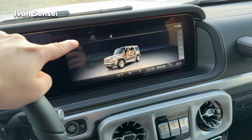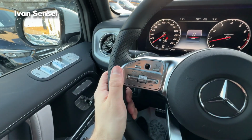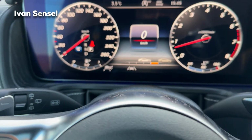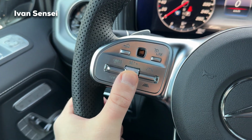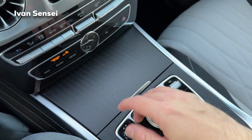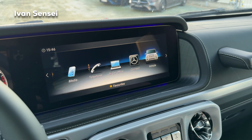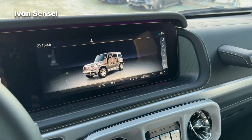We have still here the command Mercedes steering wheel for the G-Class. So this one, which many people love, with these physical buttons. Also you can change the distance with vehicle in front, and you can change the speed here as well. You will control this with this scroller wheel, and you have a navigation, radio, media, telephone, in-car office, connect, vehicle and system. So in vehicle you can check it out quickly.